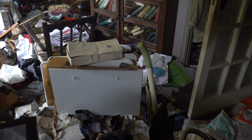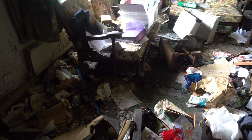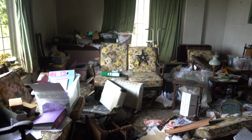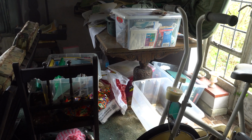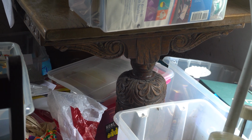Let's try and head across here. There's just so much stuff everywhere. I'm also going to have to be quite careful because again, the neighbour's house is pretty much right through that window. More VHS tapes, literally everywhere. These are all over the place. Oh, look at that. Check out the table down there. The detailing on that is really nice.